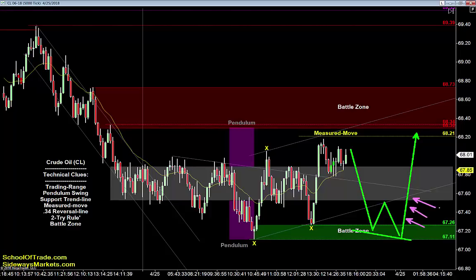This will take a little bit of patience because you're going to want to make sure you let the sellers really prove that they can't get through that battle zone down there. And if they can't get through it, I'll then look for what I call the two-try rule into seller failure.